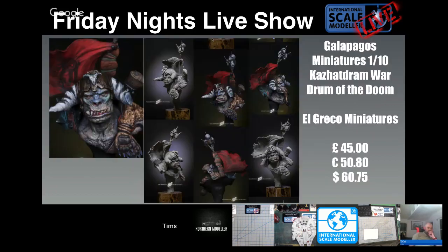Very nice. Beautiful. Then go back to the goblin stuff. This one's really quite cool. Galapagos Miniatures again, 1/10 scale. Like me before coffee.